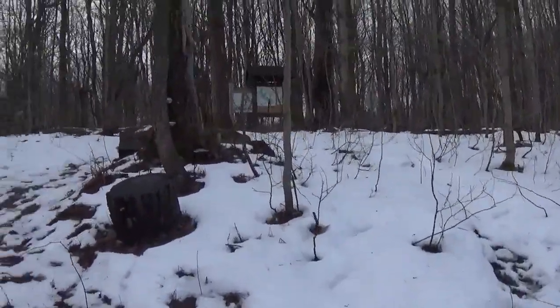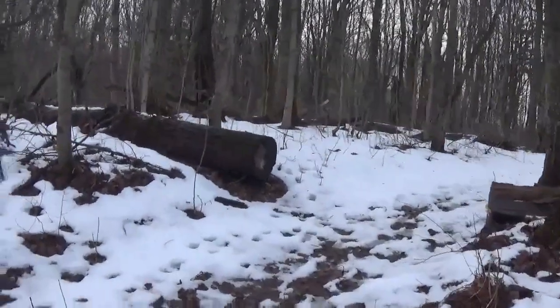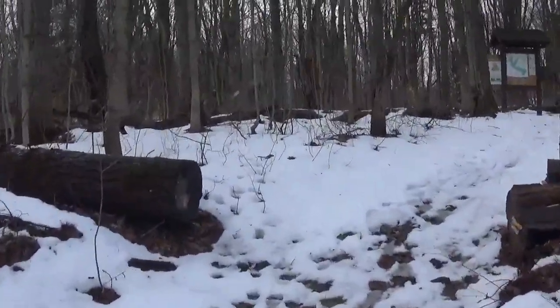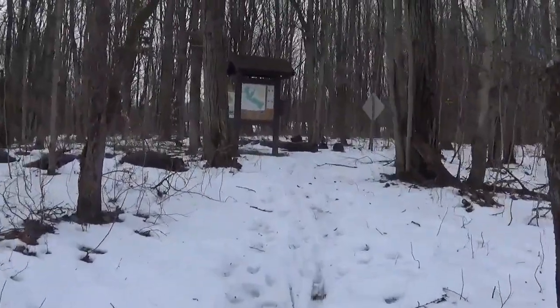That's the funny thing about Tug Hill. On the other side, the lake side of this hill, there's a foot of snow. This side ain't so bad, though.